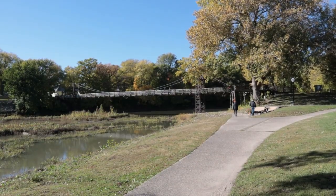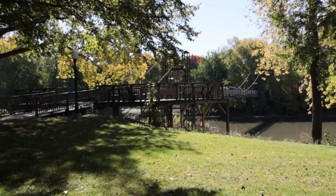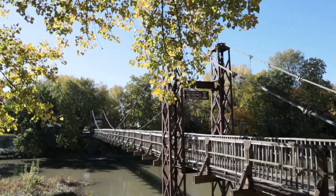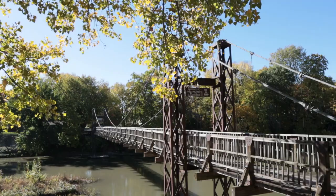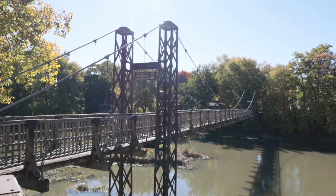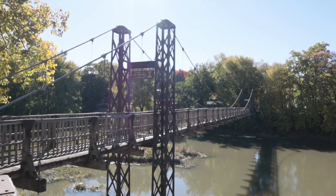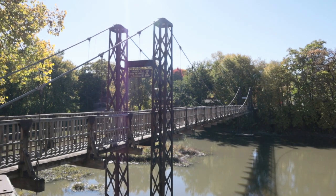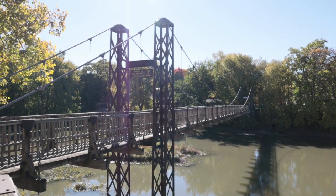This is the newest of the 3 swinging bridges here in Pontiac. This is the Humiston Riverside Park Bridge. This bridge here was built in 1978. Now, at the time of the recording of this video, the river is down quite a bit. The last time I was here, the river was probably about halfway up the metal sections of the bridge there, and so yeah, it's way down.